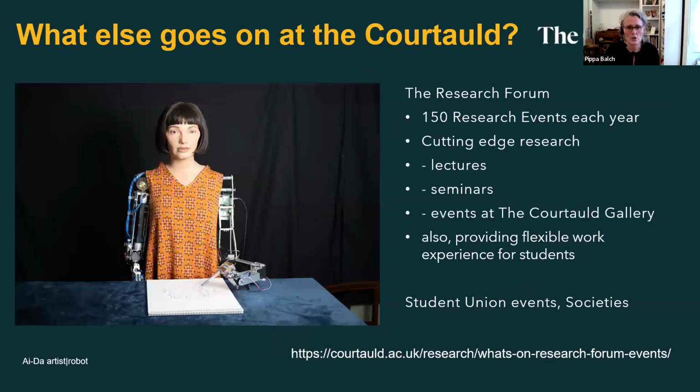What else goes on at the Courtauld? The Research Forum, as I mentioned earlier, runs many, many events each year, which you can participate in. And in fact, that provides really good flexible work experience for students. They can work at these events in the Research Forum. And the Student Union also runs events and has societies that you can join.